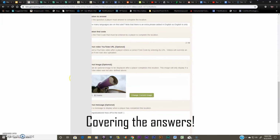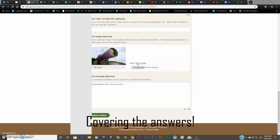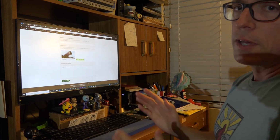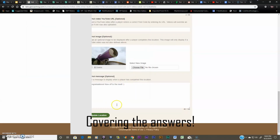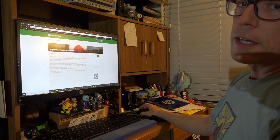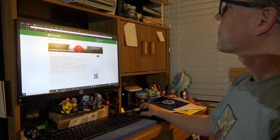You put in your finished image there so they have something cool to see at the end of it, and also put in your journal message at the end, thanking them for what they did and also maybe again, guiding them to the next location if you have this set up on a linear Adventure Lab. You hit that update location, boom, done. It's ready to go. It's all set, and then you can go ahead and work on your next locations.